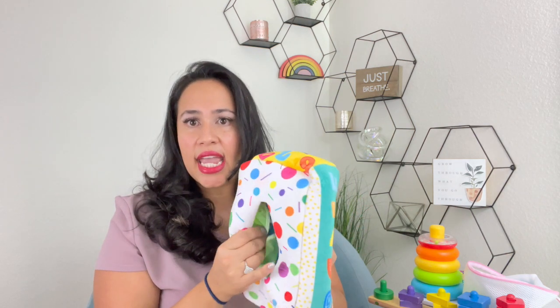This doesn't take a lot of space. You can throw the whole thing in the wash once it gets dirty because it does get dirty. Kids explore this, put this in their mouth all the time, so you will want to wash this. But this is an amazing toy.